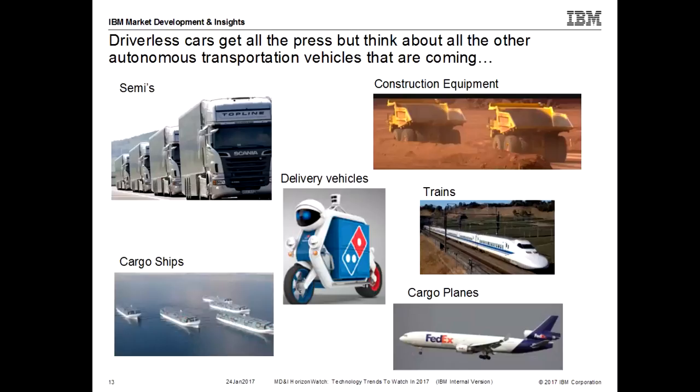And there's so much going on in the media around driverless cars that we sometimes forget that there are other vehicles out there on the road, or being used in other places. And so I see driverless semi-trucks, driverless delivery vehicles, driverless trains, driverless cargo ships, and even pilotless planes.